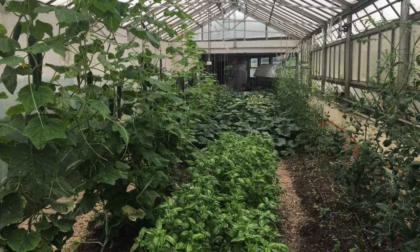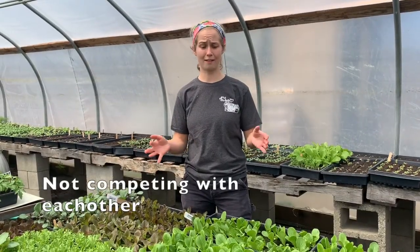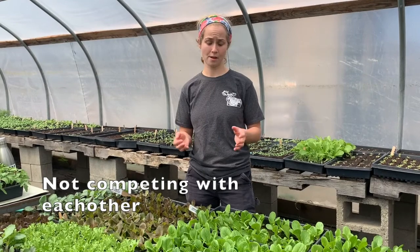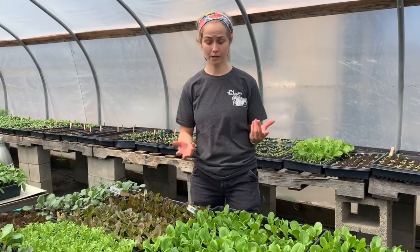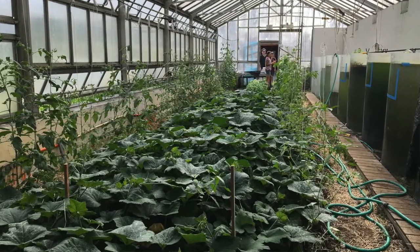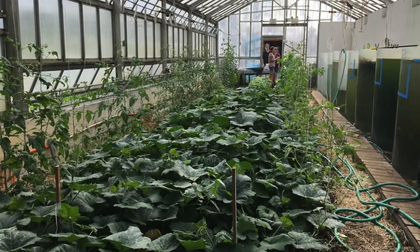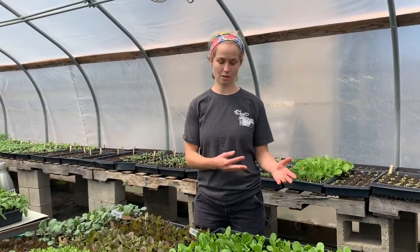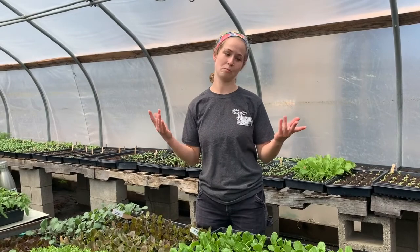Additionally, cucumbers and lettuces don't have the same nutrient needs, and so they're not really competing with one another in that same shared space. Finally, once the cucumbers are bigger and well established, by that time we've harvested the lettuces and can remove them, and that will provide greater airflow beneath the cucumbers in that greenhouse environment, which can get kind of hot.